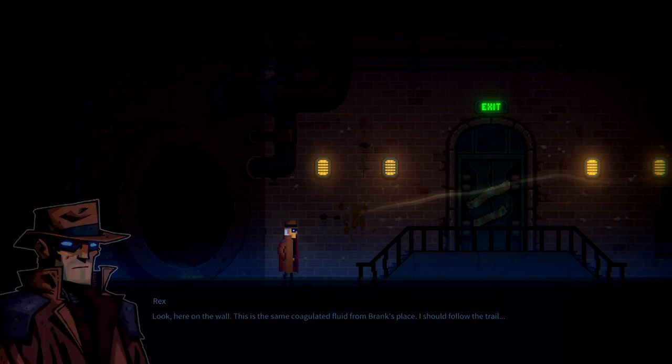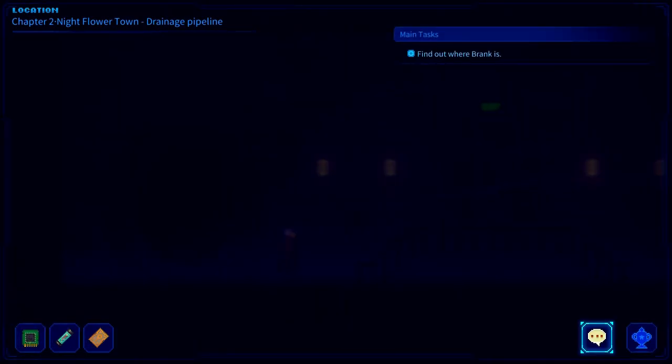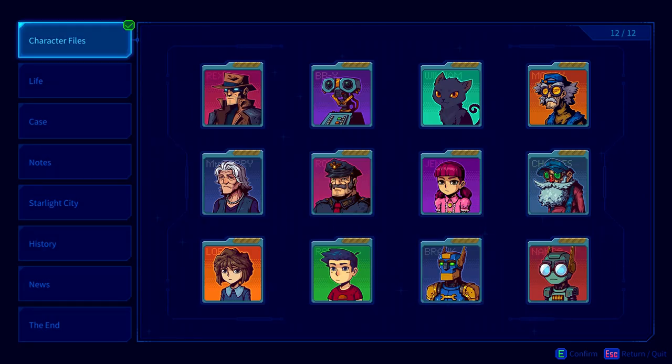I shall follow the trail. Okay, so we need to find out where Brank is. Just to remind ourselves, let's see if we can find our character files. We are looking for Brank. Brank is a technician, a robot, a maintenance technician for the virtual guide Flower Tune on Miracle Street. And we were at his place in the last episode and something very strange had happened.